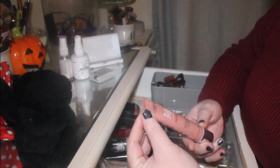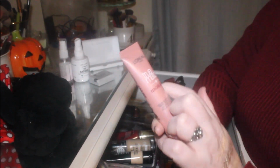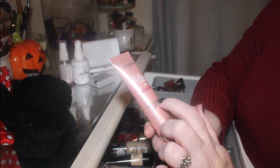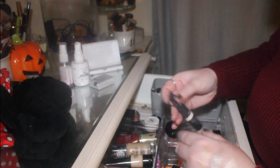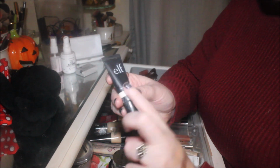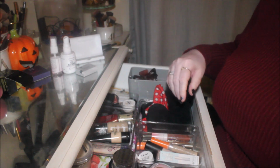So we've got the L'Oreal True Match highlighter in the shade Icy Glow. Absolutely love that. That's the newest illuminator. I've had it a while, but it is the newest illuminator to the collection. So I thought I'd pull that, and then I've just got these shade adjusting drops. I did pull something else, so let me go and get that.